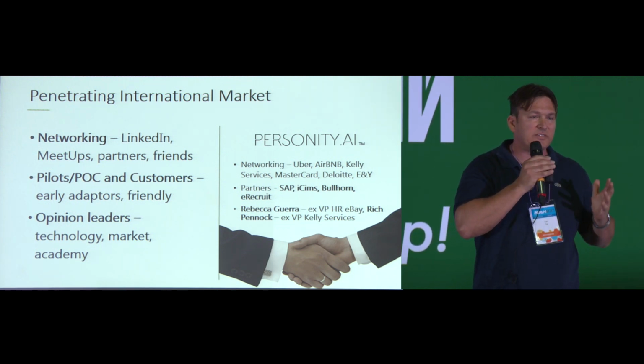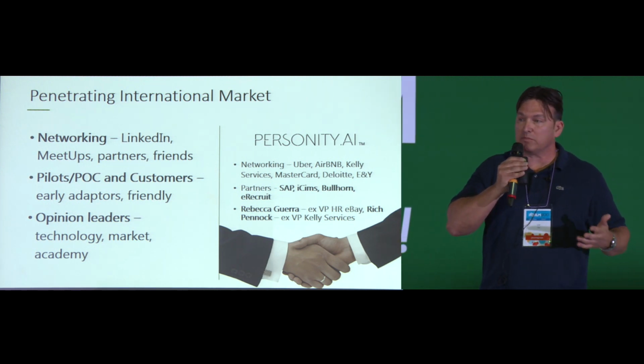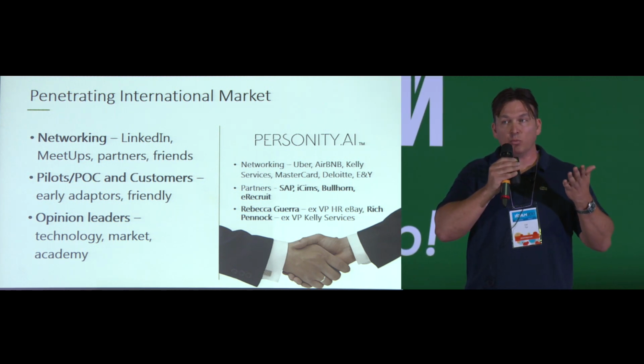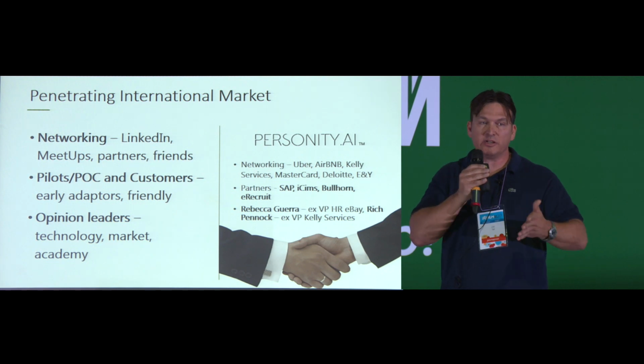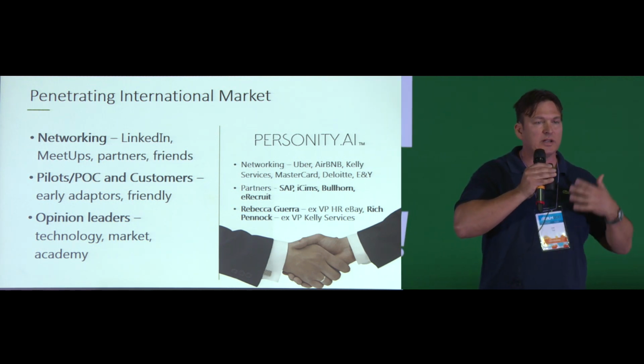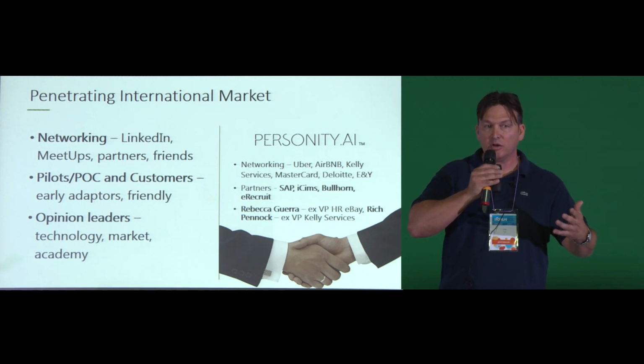Kelly Services is the fifth largest staffing company in America. They place 1 million people every year to work. It's an amazing number, and the amount of filtering and screening and the spending on something like this is really huge.